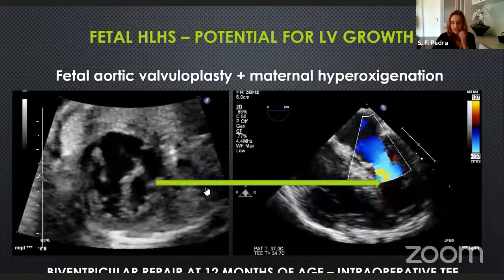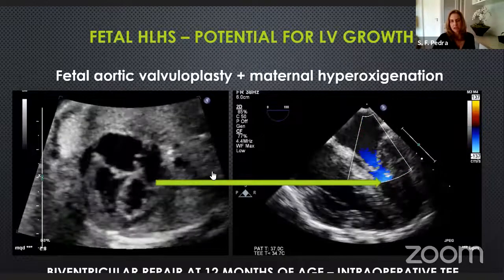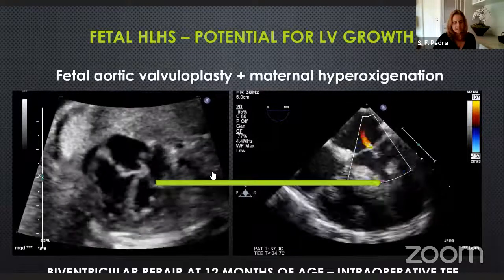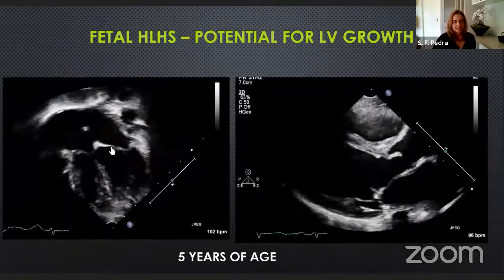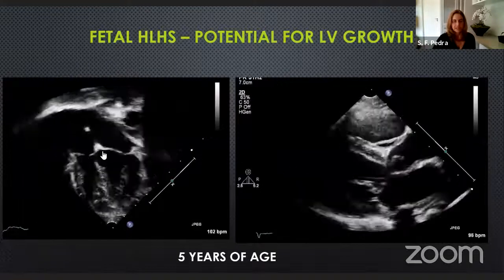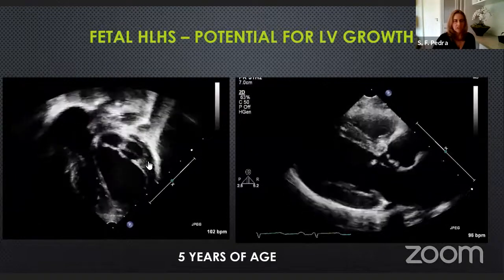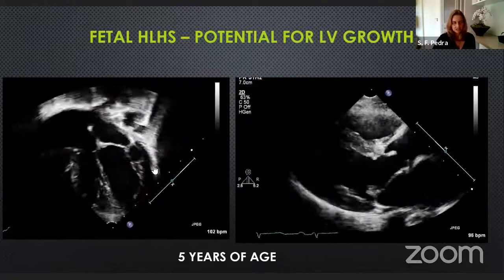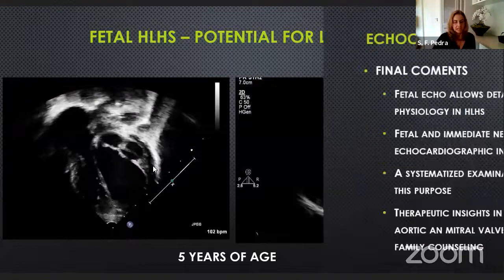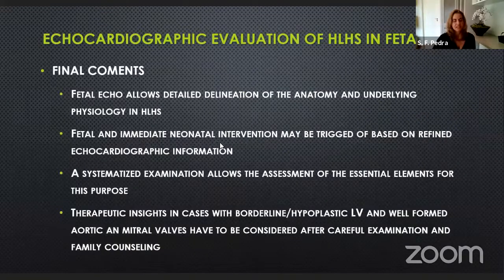And there was a hybrid takedown, aortic valvoplasty, and EFE removal. And this is his echocardiogram at 5 years of age. He is now 9 years old and in excellent clinical status. And with this, I finish my presentation with the following final comments.